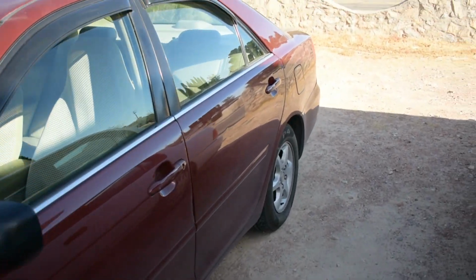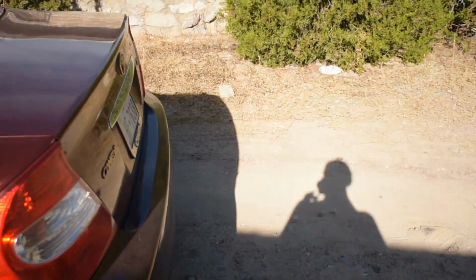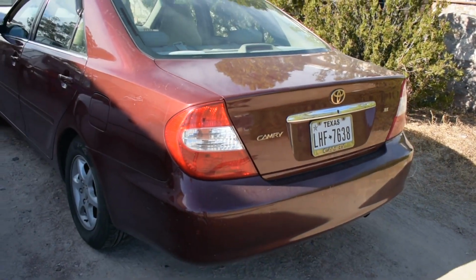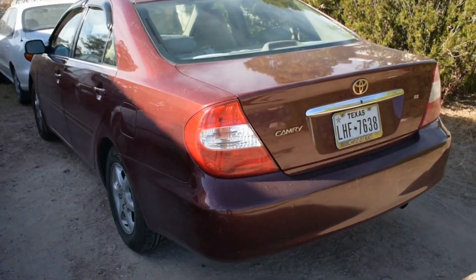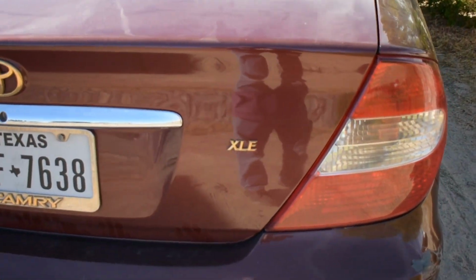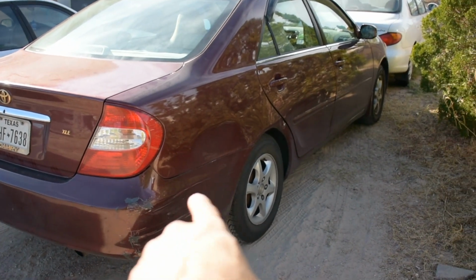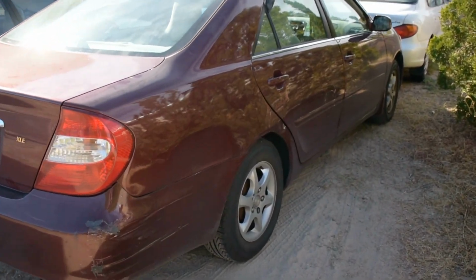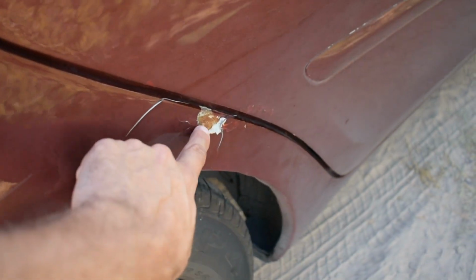Let's take a walk around, shall we? Back's not too bad. It's pretty good for the year. Again, it's a 2003. It's got the cool custom license plates, which I really enjoy. It's got the gold badging. Another cool little feature, and as you can see, it is an XLE. Ooh, very neat. On this side, it's a little more banged up. You can see it's got a bit of a scuff right there, unfortunately. And it also looks like maybe it was Bondoed at one point, because there's a little chip of Bondo that is chipped off, so we're going to have to fix that for sure.